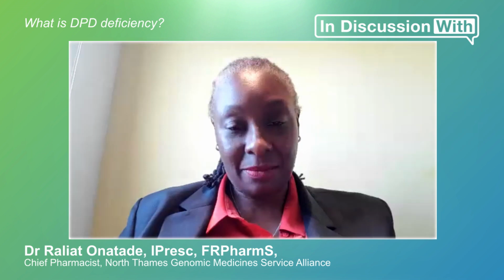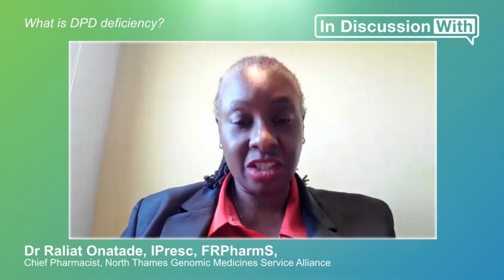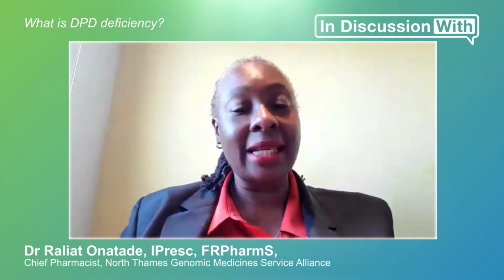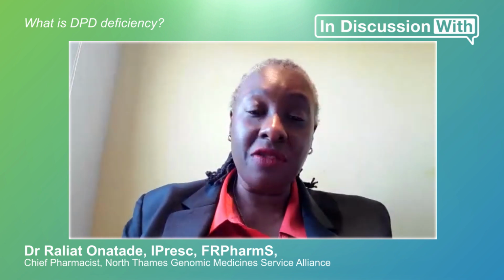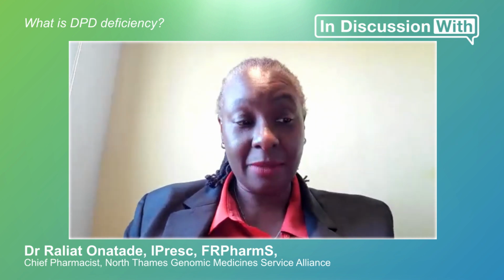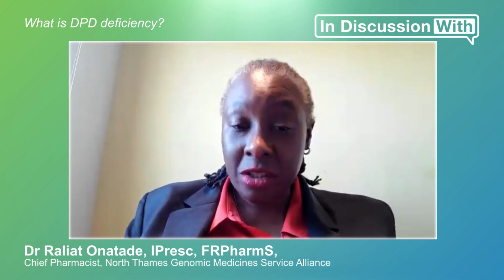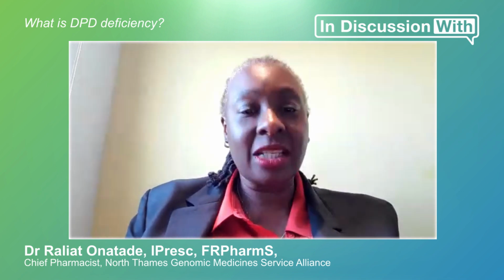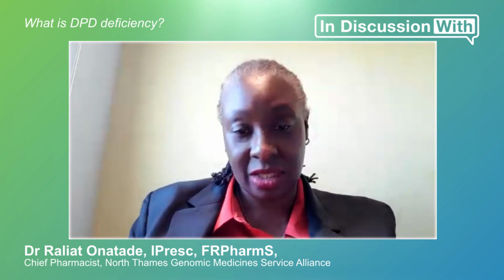DPD is an enzyme, and it's involved in the metabolism of certain chemotherapy drugs. So the most likely ones are 5-fluorouracil and capecitabine. So DPD as an enzyme is involved in the metabolic pathway of these chemotherapy drugs. DPYD is the gene that codes for the enzyme. Now, if you have insufficient DPD caused by a mutation in the DPYD gene, you are more susceptible to the toxic effects of these chemotherapeutic drugs, and they can be very, very toxic.